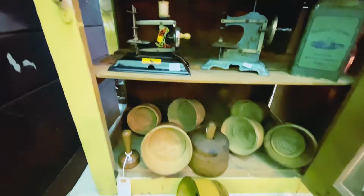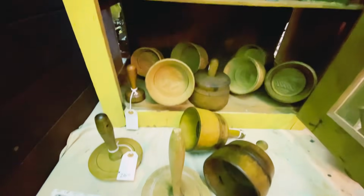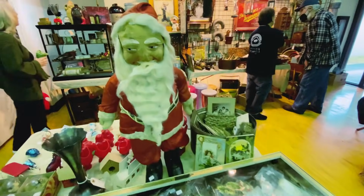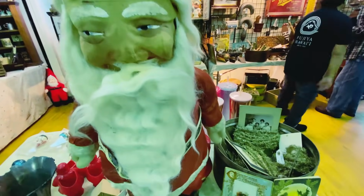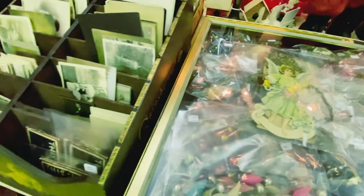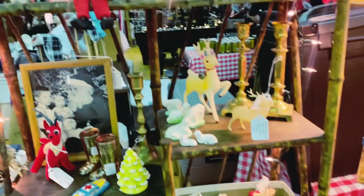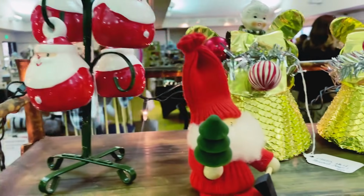So that black little toy sewing machine, see a close up in a second, but it was $75. I don't see well, so I don't see prices well, but I did see that one. Oh, hello, Santa. I like this area. It had a lot of fun things. I didn't even look in that case, but wouldn't that be fun to peruse through, look through everything and these photos? They were very expensive, so we didn't really look at those too much.